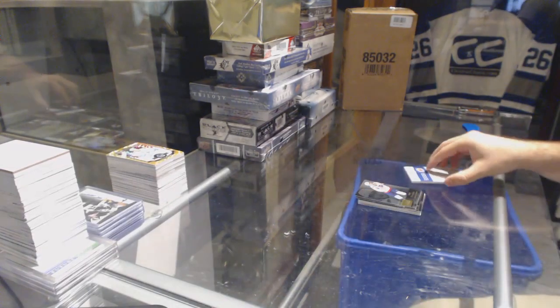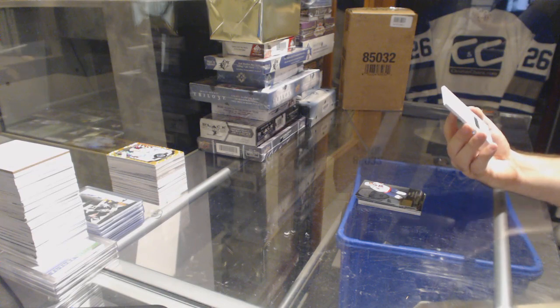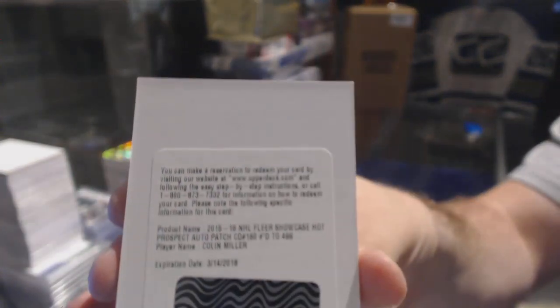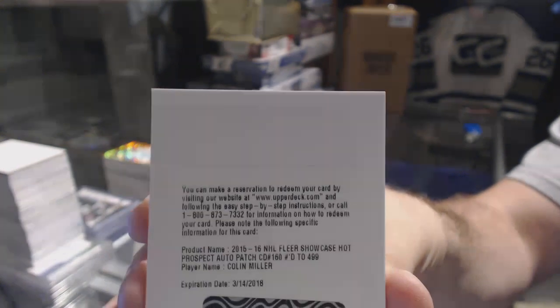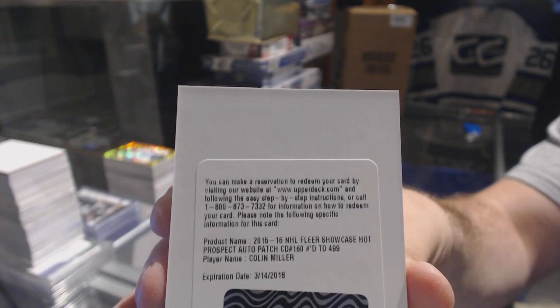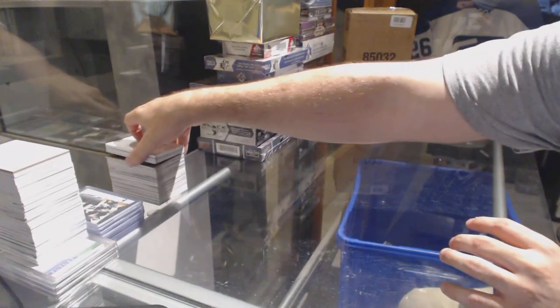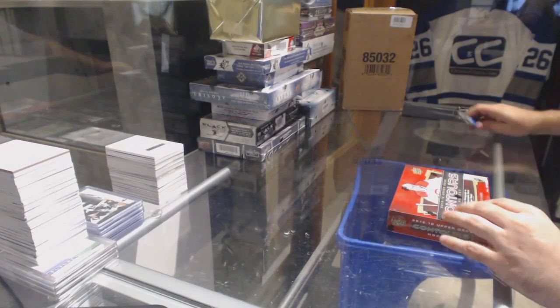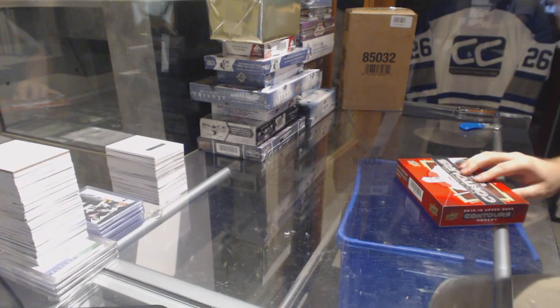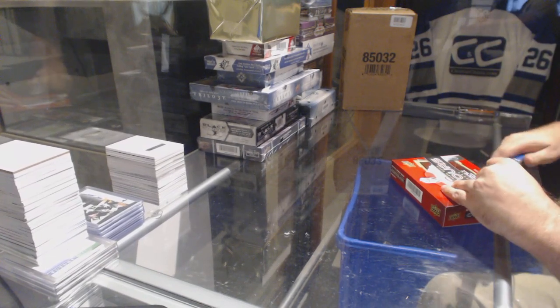And the patch is numbered to 499 for the Boston Bruins, Colin Miller. That is one of the really rare ones to find, by the way. Just so I think, Be Golden, you have them. I know it's not the greatest player, and I know they haven't sold crazy. But they sell, they are hard to find, Colin Miller. All the redemptions were.